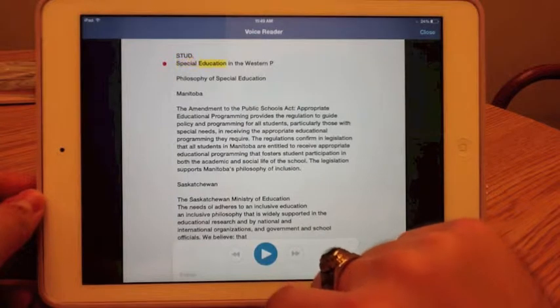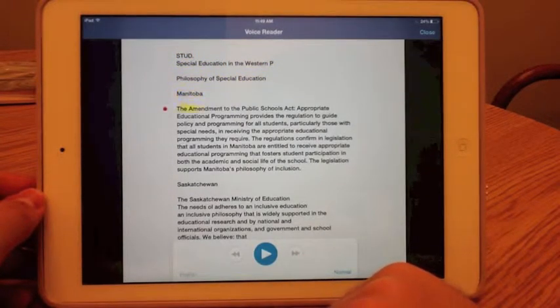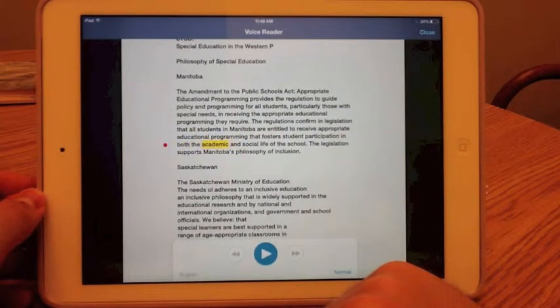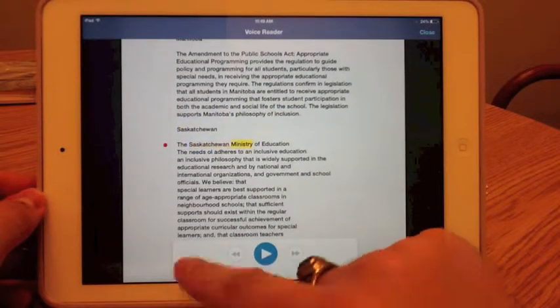Special Education in the Western Provinces. Philosophy of Special Education. Manitoba. The amendment to the Public Schools Act, Appropriate Educational Programming, provides the regulation to guide policy and programming for all students, particularly those with special needs, in receiving the appropriate educational programming they require. The regulations confirm in legislation that all students in Manitoba are entitled to receive appropriate educational programming that fosters student participation in both the academic and social life of the school. The legislation supports Manitoba's philosophy of inclusion. Saskatchewan. The Saskatchewan Ministry of Education.